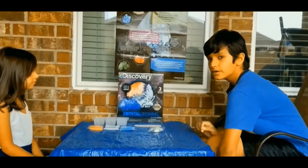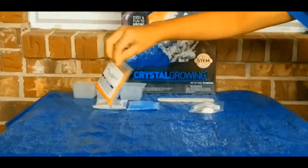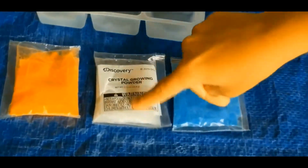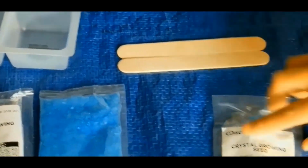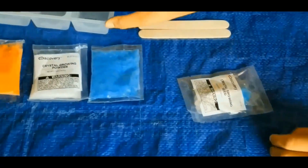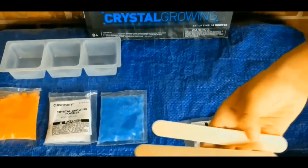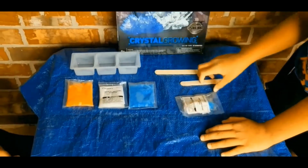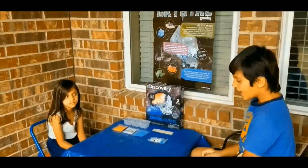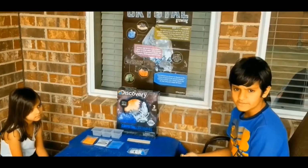Before we start growing the crystals, we're going to show you the things that came in the kit. So we have crystal growing powder. We have orange, blue, and white. We have the crystal growing seeds, 3 for each color. We have the tray that we're going to grow the crystals in, and the 2 mixing sticks. And also you have to have some boiling water, so make sure you ask a parent to help with that step.